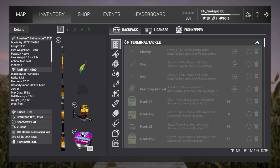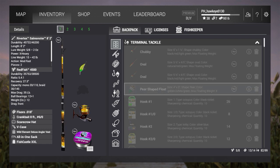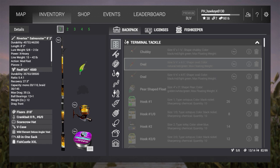I got my Redfish 4500 reel, and of course I got the 8-foot crankbait. This one happens to be my Farcaster 8 foot by 6 inch with the Cyclone 5500. Now that reel is probably a little bit strong for that rod. Unfortunately, I can't get back and trade out my rods. I wish I could have gotten a little bit stronger casting rod, but I will just keep my drag down. I know that's not the best thing to do, guys, but I'd rather do that for now than waste the money and travel back.